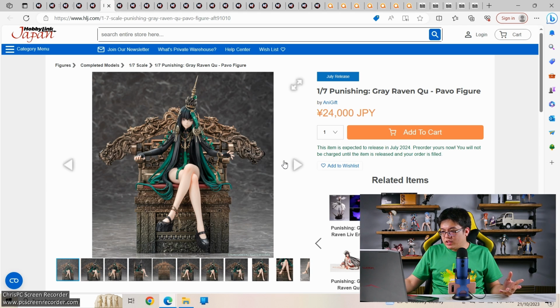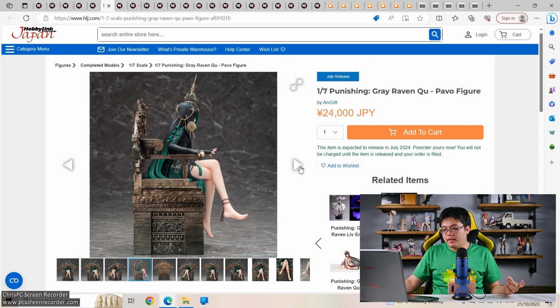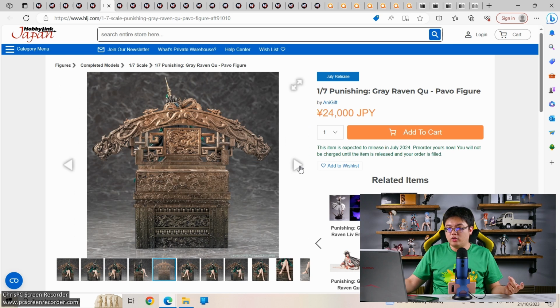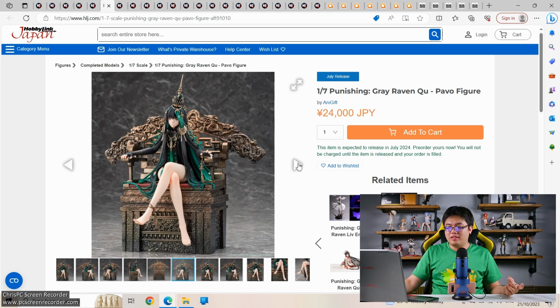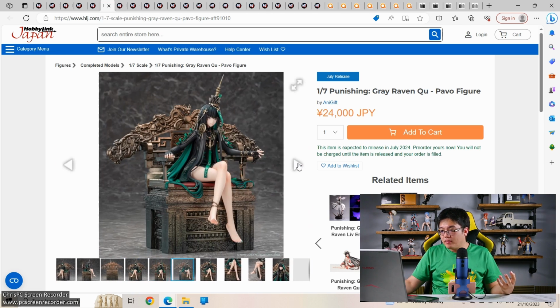Okay, so with this figure, this thing is just jam-packed with details. So many things to look at when you display this figure on the shelf, right? They did not even cut corners on the back of the figure. See, even on the back, it looks incredible over here. I almost feel like I'm looking at something ancient. And that is a good thing because the paintwork and the detail does really give off the ancient Chinese dynasty vibe over here.